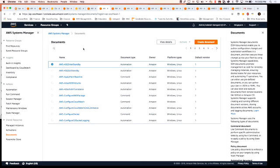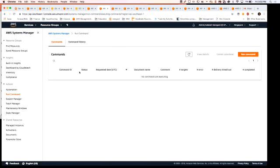So it's like any other resource, like a VM is a resource, for example. Storage is a resource. A document is available in AWS, which means it can be version controlled, it can be shared with other accounts, and you can control who can invoke it, etc.